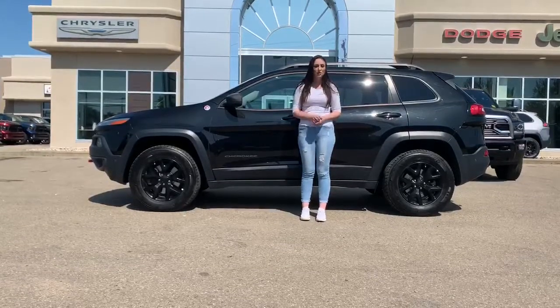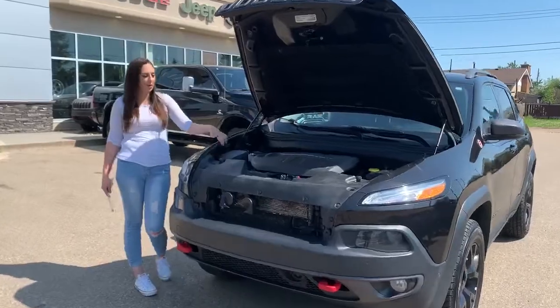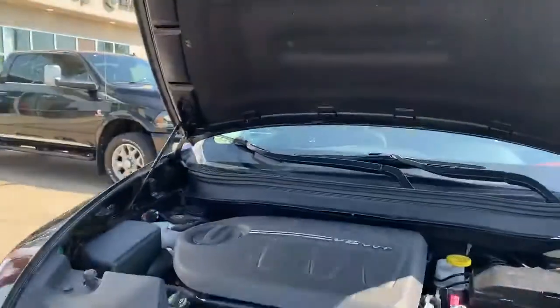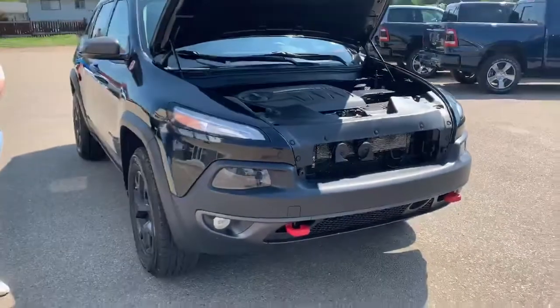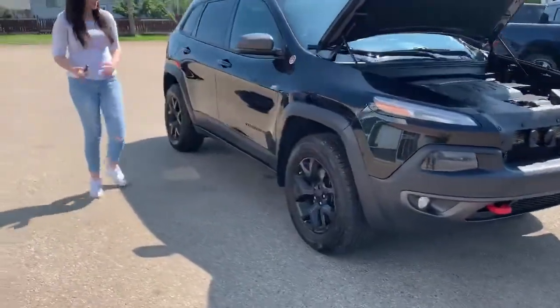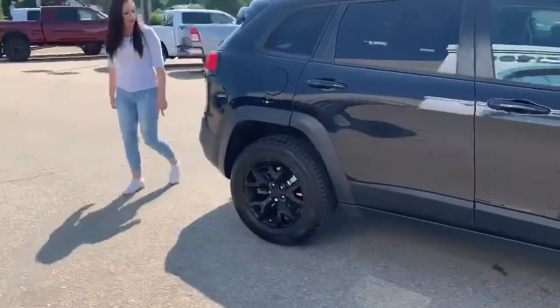I'm here to show you this 2016 Jeep Cherokee, so let's take a peek. And under the hood, this has your 3.2-liter engine. Since it's a Trailhawk, it's going to have the red tow hooks there, blacked out rims on this one, keyless entry on either side of it, nice new tires.